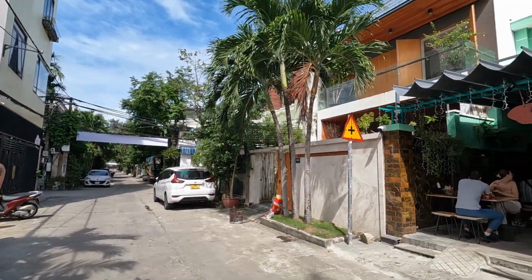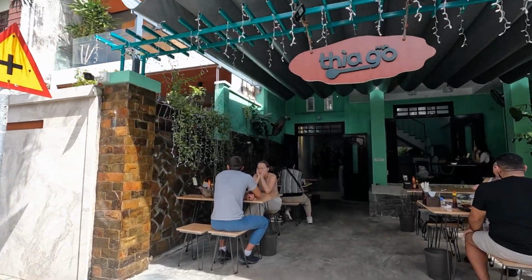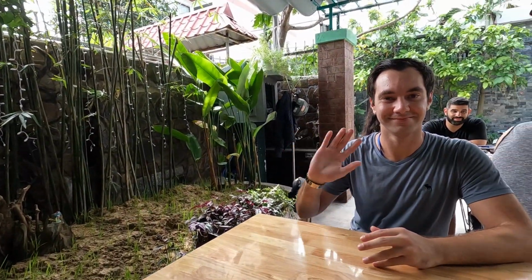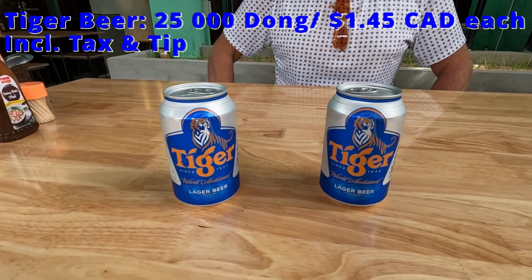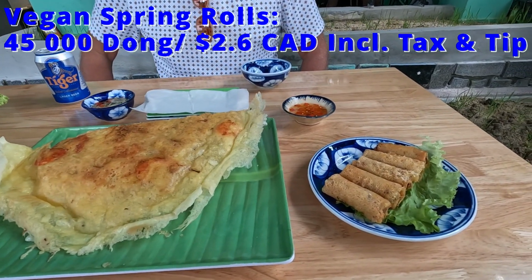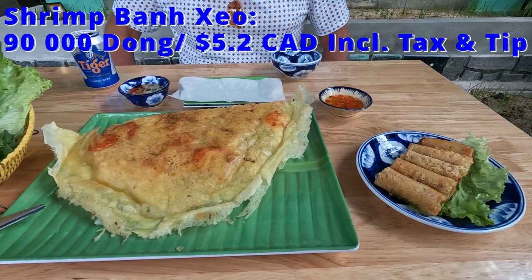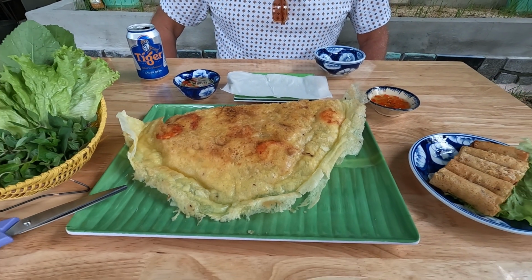Now let's head over for a tasty lunch to another Vietnamese place called Thìa Restaurant Da Nang. We found a seat on their outdoor patio, sat down, and ordered a couple of tiger beers for 25,000 dong each. Then to eat, we shared the vegan spring rolls, which came with 5 pieces, as well as this massive shrimp Bon Sao, accompanied by fresh lettuce, herbs, and rice papers. Both came with a dipping sauce.